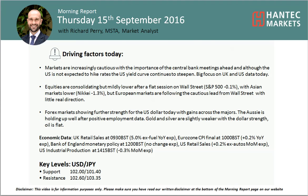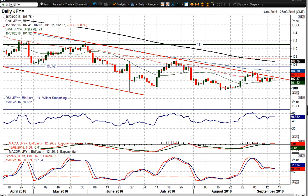I'm going to look at dollar yen now, and we've got this continuation really of this sideways move in the last week or so on dollar yen. I think this is pretty indicative of what the major markets are going to do in front of the Fed. You're seeing the same situation in euro dollar, whereby euro dollar is very tightly ranged and similar, as I said, on dollar yen.